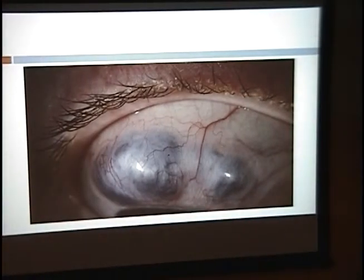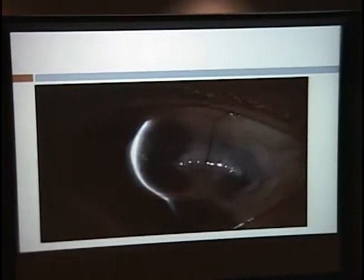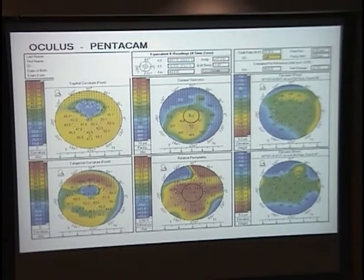I'll show you a few more images here. Here's another image demonstrating the thin superior sclera, and a slit image demonstrating just how thin this tissue is. Pentacam imaging was done and showed a thin corneal thickness centrally, and you see 431 there, just inferior to central. You'll also note that she has 12 diopters of with-the-rule corneal astigmatism. On the tangential curvature you see that she's very steep superiorly, so a very abnormally shaped cornea, which is contributing to her poor vision.